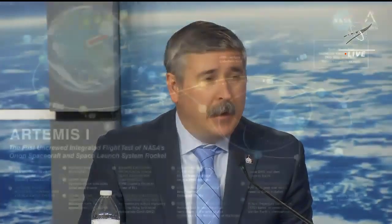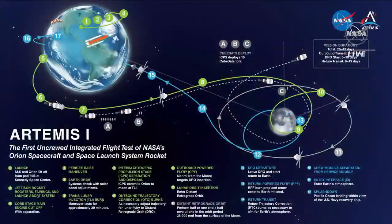We're going to have a period of time circling the moon in the distant retrograde orbit, and then we're going to have the return leg. And if we could bring up the Artemis I mission map, I'll walk you through a couple of key decisions here. If you look at that green line, we've headed from the surface of the Earth in the middle of last week through the point of translunar injection, and we completed the disposal of the ICPS propulsion stage, and our rocket did its job, and Orion has initiated the start of that outbound powered flyby.